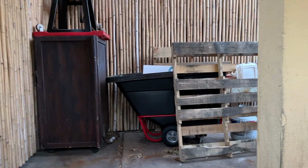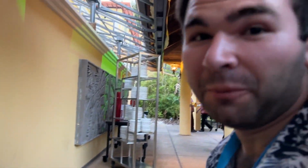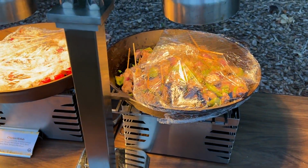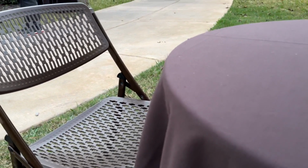We found a lovely seat with a beautiful view. Got some Coca-Colas. So many people to talk to. So many lovely faces to talk to. I'm happy right here. Looks like over here they got some pita, some chicken kebab with pickled onions, radishes, shredded lettuce, beef kebab. Wow. Got some fried shrimp as well.